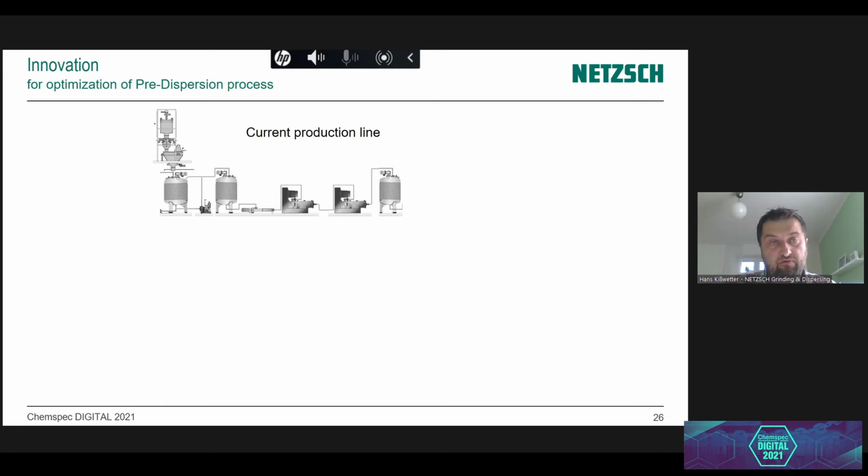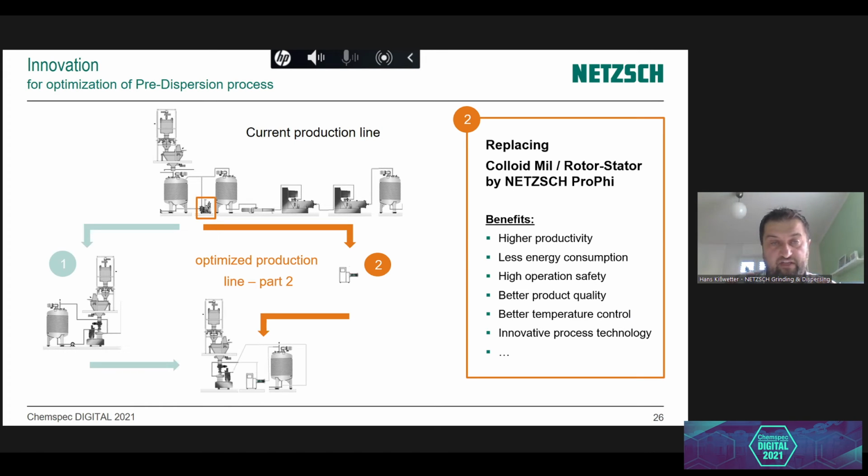So the next step, optimization, we did. This we did already. Now we said, okay, we will replace the rotor starter, which is usually in the process, by our Profi. It's an agitator bead mill type, which has much better features compared to rotor starter or colloid mill system.